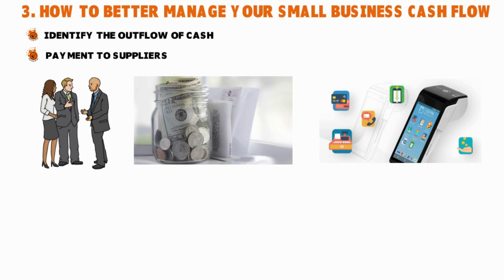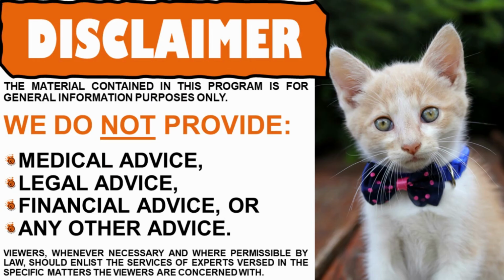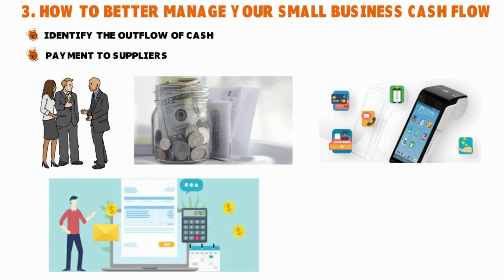Another way to better manage your business cash flow, think about upgrading your payroll systems, right? Payroll is a big one. But I'm talking about the whole software that runs everything from payroll to employee benefits management, right? So those are areas where you can save money, you can save time, you can save effort, and you can increase liquidity.